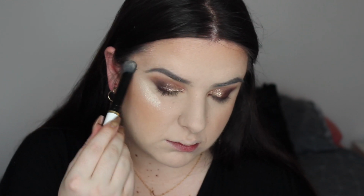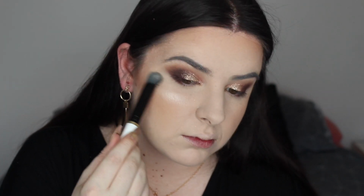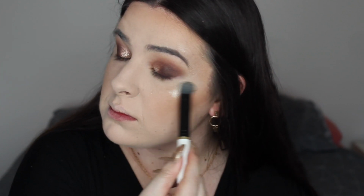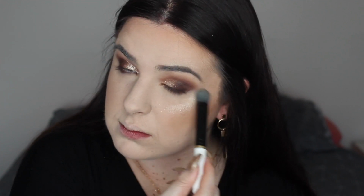So you guys can see I've done my eyes, we've made them nice and smoky, we're getting all sultry and sexy, and then I have bronzed up my skin because, let's be real, this pale girl needs a little bit of colour, otherwise I look like a piece of paper or a ghost. So we have bronzed up the skin and then adding my favourite highlighter. You guys know that I absolutely love this loose highlighter. It is the Bee's Knees. So I'm kind of bathing in it, as you can see.